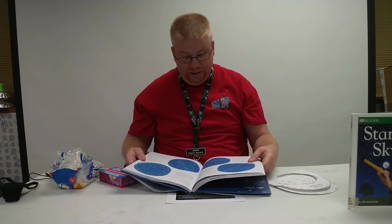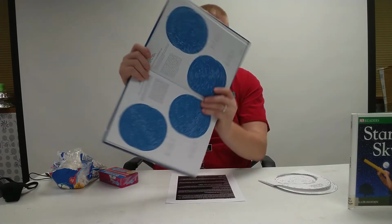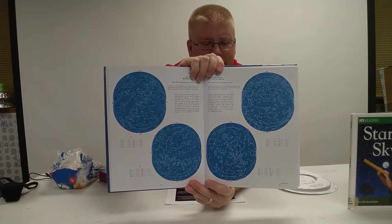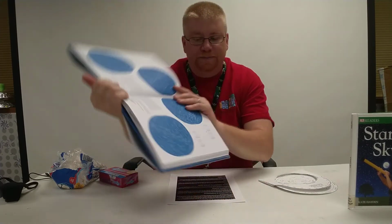I'm going to pull this book out here that we have. We have both these books at the library that you can call and check out, plus many others. Again, here's a picture of a sky at different times with all the constellations in it.